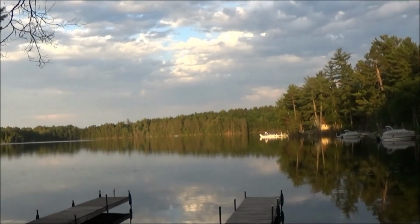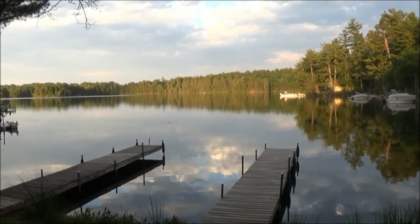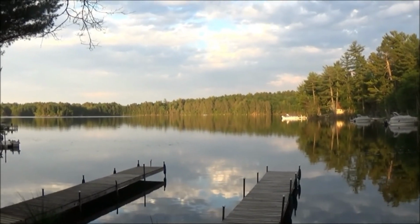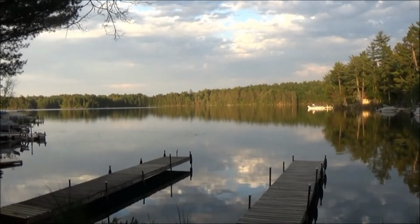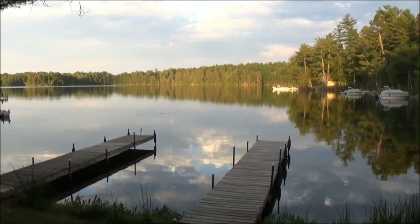Here's sunset for Thursday night. Look at it. You can see the reflection of the clouds right around the dock in the water. Just gorgeous sun setting. But like I said, humidity's got to be 80% or better. It is really close and sticky out here.